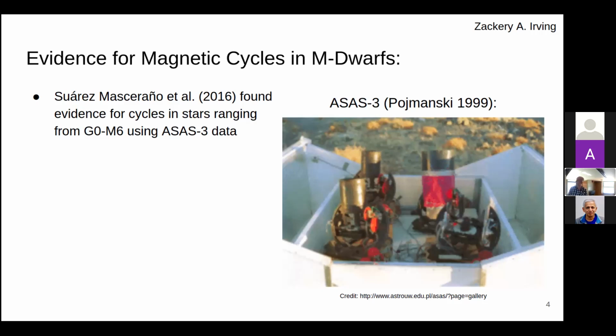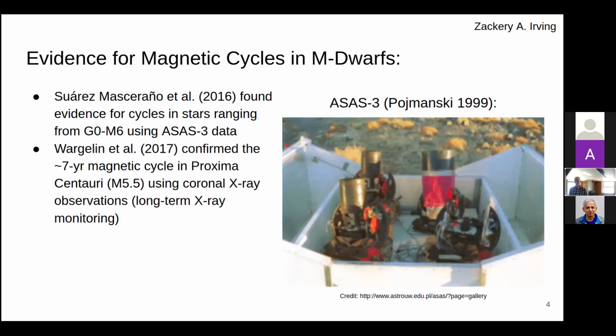ASAS3 is shown on the right here. It's an automated all-sky survey, just doing simple aperture photometry. One of the stars that Suárez Mascareño looked at is Proxima Centauri, which is our nearest neighboring star, which is type M5.5. So that's well into the fully convective regime. And Wargelin in 2017 confirmed this 7-year period, which was proposed by Suárez Mascareño, using coronal X-ray observations, because this is the only star with long-term X-ray monitoring, apart from our sun.